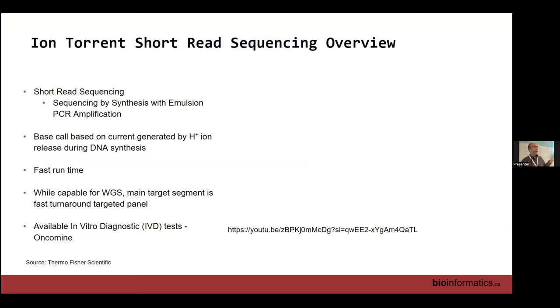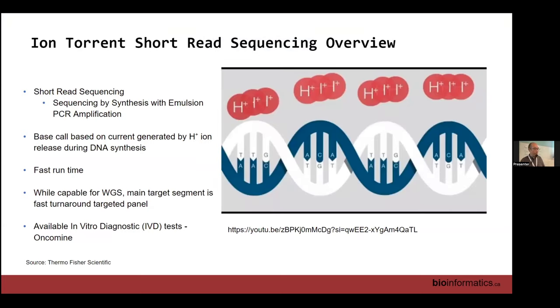I think the most serious answer to your question will be, what's the application? That's really where it's very important. The major difference between the Ion Torrent and the Illumina system is that in the Illumina system, every incorporation of the base has a color associated with it, and you're reading the color. Here, because it's called ion, it's really looking at the proton, the H plus that is being released.